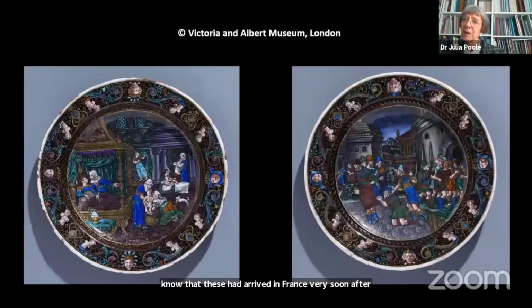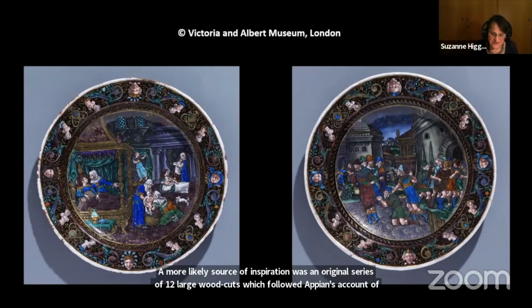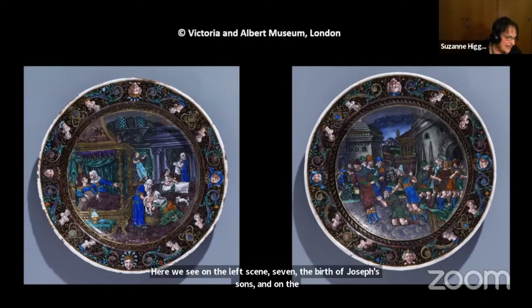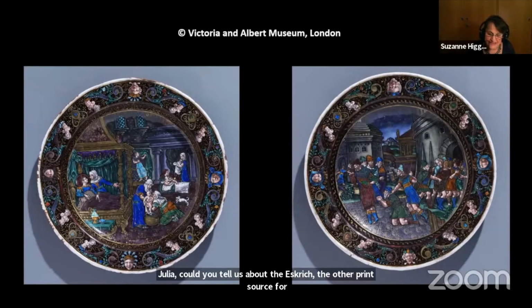Thank you. And here we see on the left scene 7, the birth of Joseph's sons, Manasseh and Ephraim, to his wife Asenath. And on the right, scene 8, Joseph imprisons his brothers as spies while one kneels before him, pleading their innocence. Julia, could you tell us about the other print source for these Joseph plates, which was used for the scene depicting the birth of Joseph's sons on the left here?